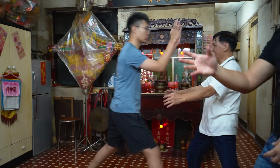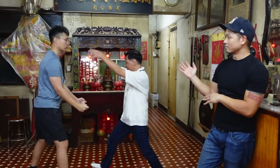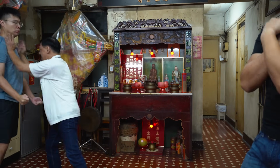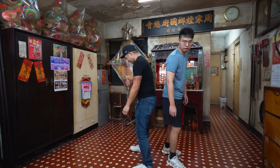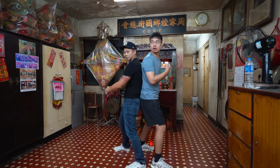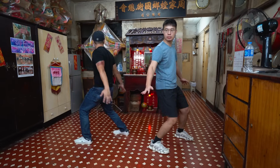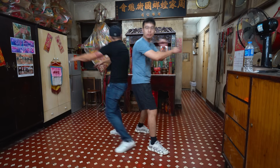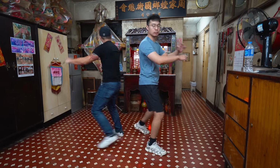So this jong is a partnered exercise that we have in the system. There's different kinds of jongs. This one mainly focuses on body conditioning from the top, so you're doing your collarbone, your chest, solar plexus. Another kind of qigong: hit by me every day until you feel the pain. No way. So you have to build up gradually.